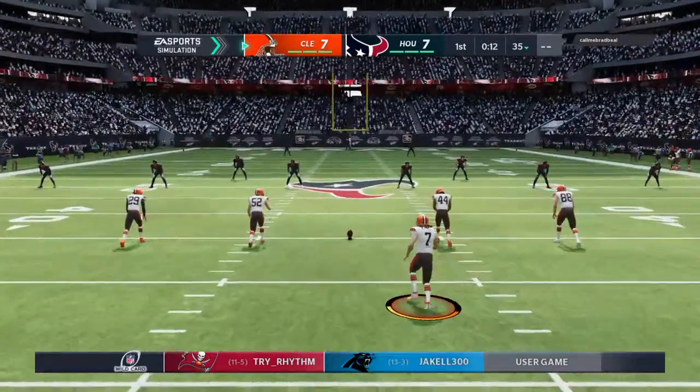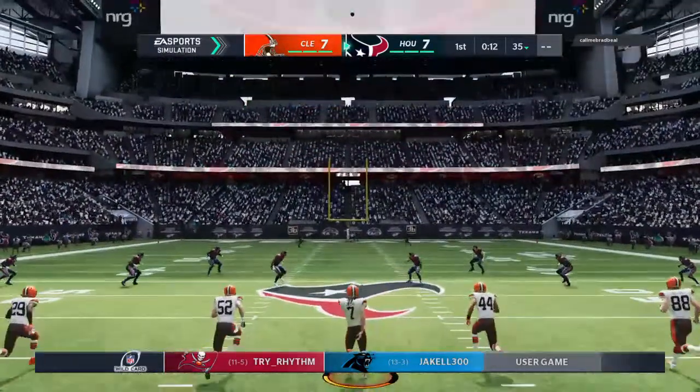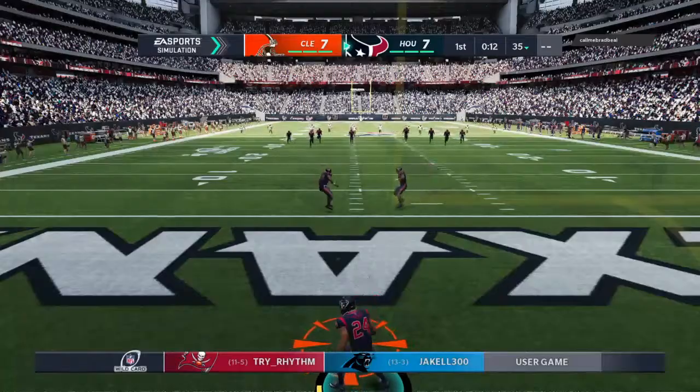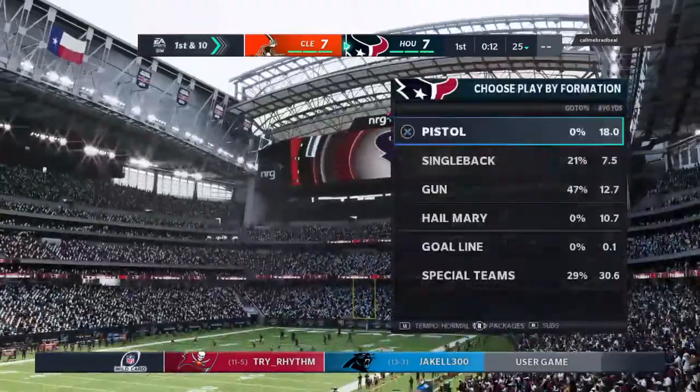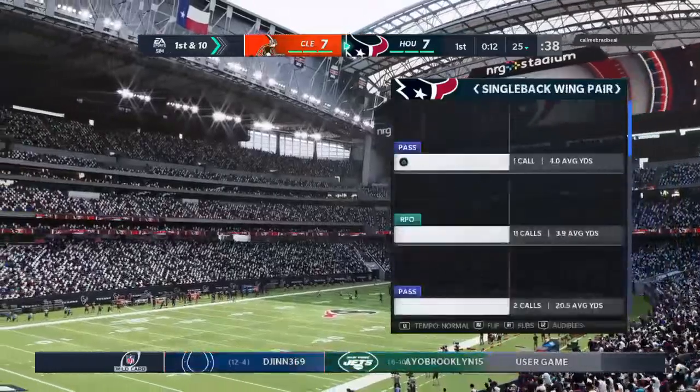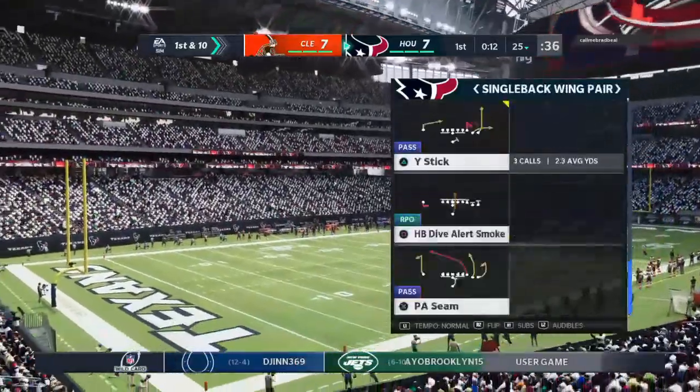Each team's had it. Each team has scored. 7-7 here as the kick's away. And that'll carry over the back line of the end zone for a touchback. 25-yard line.